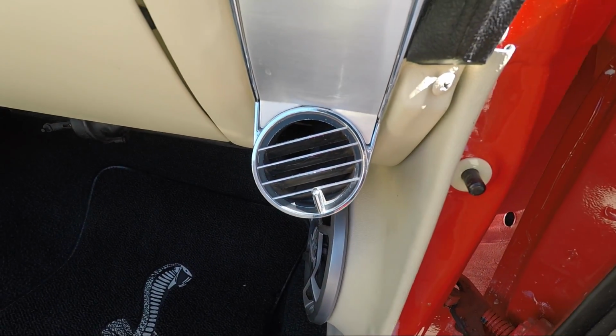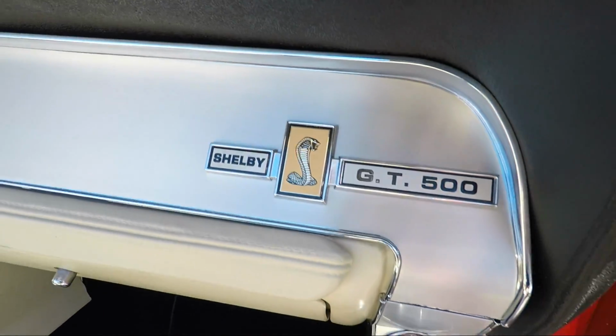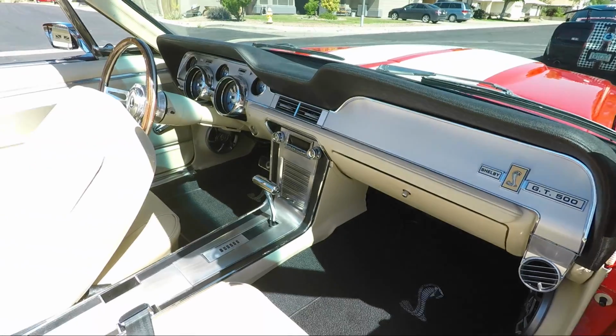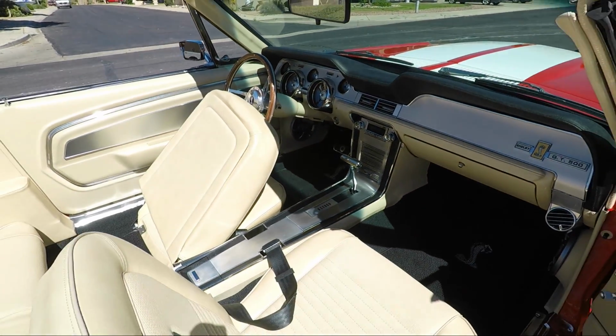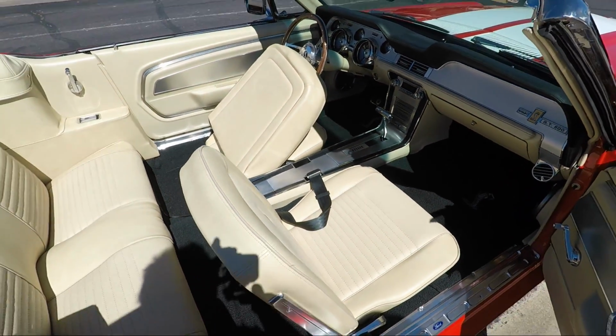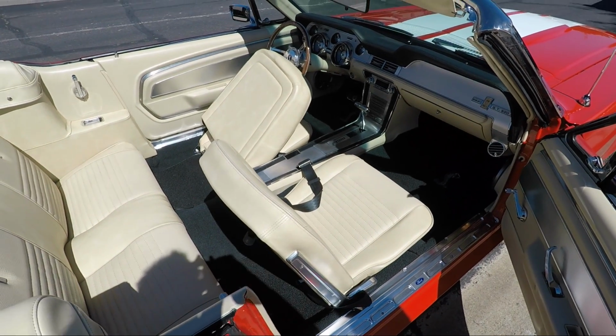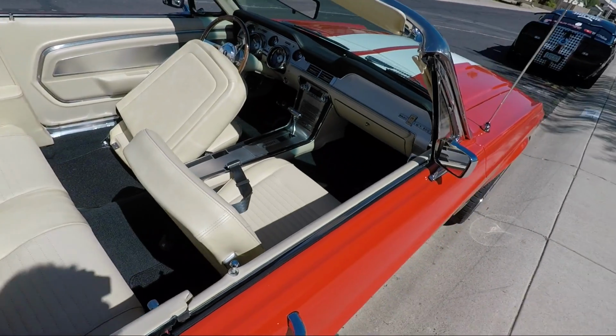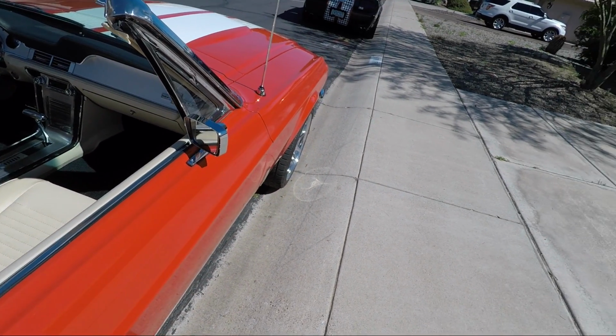Is it air conditioning or just a regular vent? Right now it's nothing, but this is an AC car. Okay. But with being a convertible, I wasn't really concerned with getting air conditioning back in it. And we're actually nearing the end of the convertible season, aren't we? Yeah, we are. And we talked about this off camera. We didn't have much of a convertible season this year, did we?